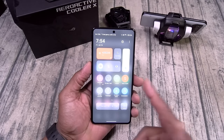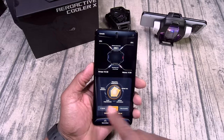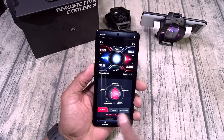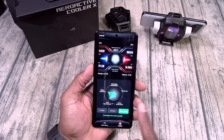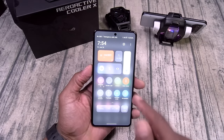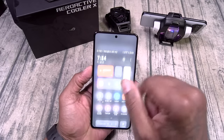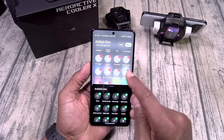Okay, now you can actually change this. Let me show you, you got different modes. Okay, so you got X mode, you got dynamic, and ultra durable. Now we'll go through all of those settings in a minute. Okay, so far, as far as the quick toggles, let's just go to edit real quick. Okay, so you got all your standard quick toggles.